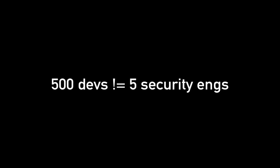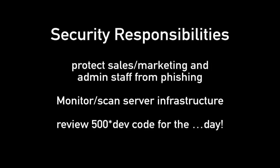And so now look at what your security team does when they interact with devs and ops engineers. They have to monitor infrastructure, they're reviewing code, but they're also protecting the sales and marketing team from phishing attacks and all the basic things that happen within an organization every day. So what can we do to make their lives easier? Crowdsourcing can come to the rescue of this. It helps your security team level the playing field.